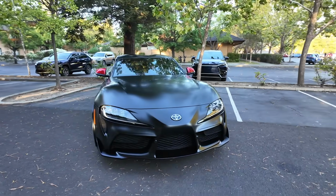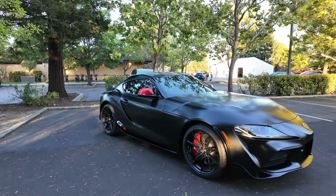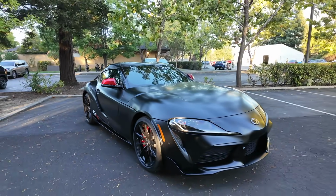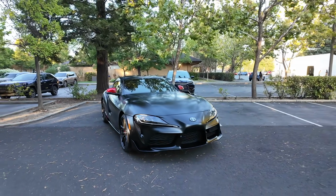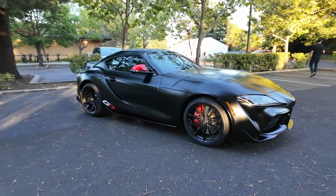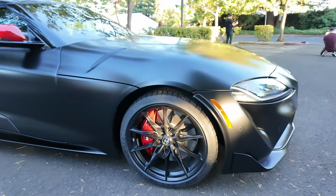Now, with the GT4 style package, this comes with the carbon fiber red painted mirrors. There's also the GR badge on the side, the matte black, which is a really nice color for this model. And it also features larger Brembo front brake rotors, which are 14.7 inches. It also has the 6-piston calipers up front, finished off in red.